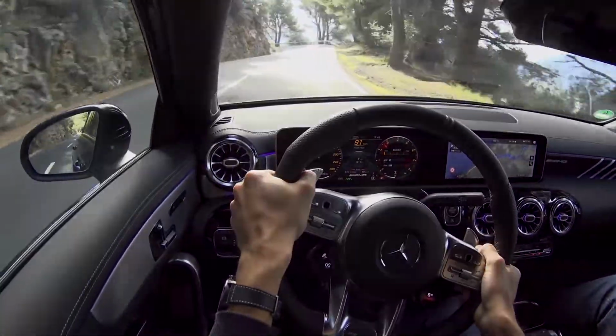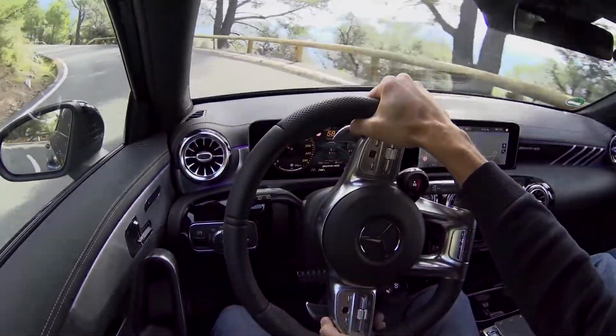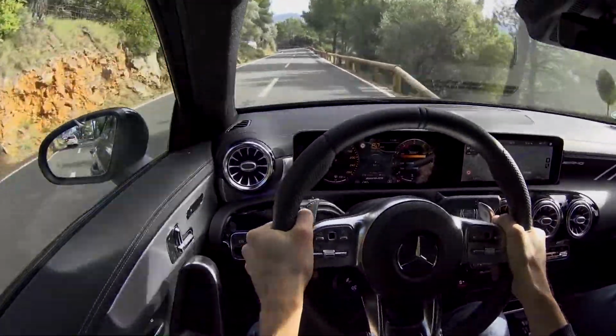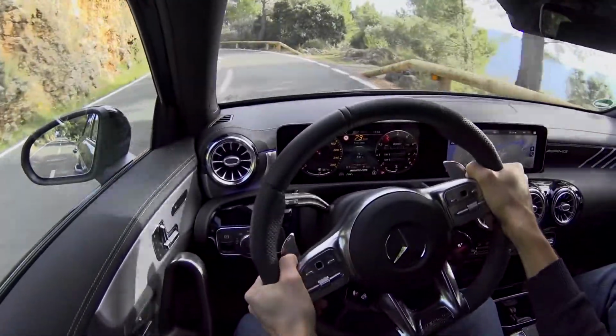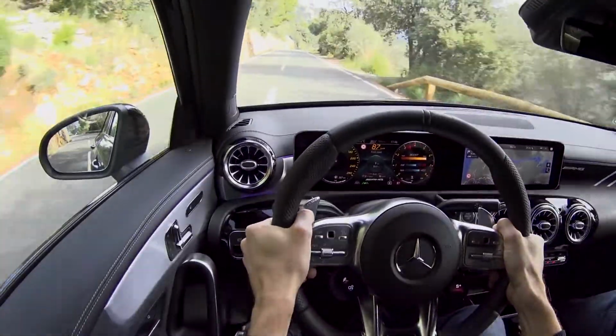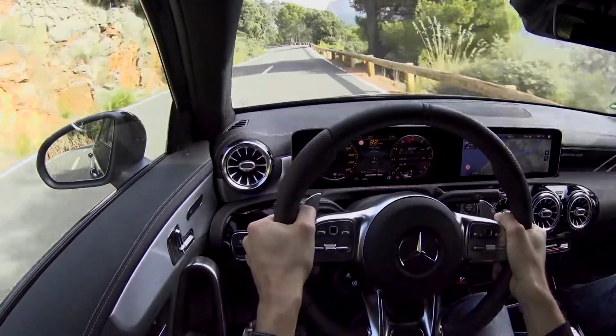Here also in the Sport Plus mode, when you do the shifting maneuvers, the whole car shakes a little bit on purpose. If you have it in the comfort mode, it's rather a smooth transition. Wow. This is really an awesome driving feeling.